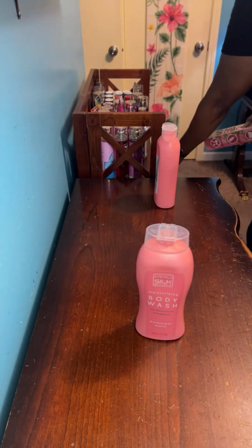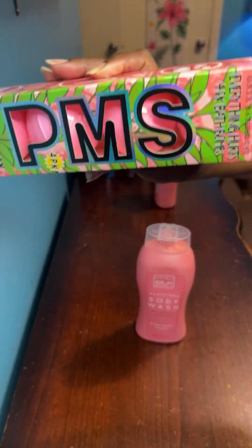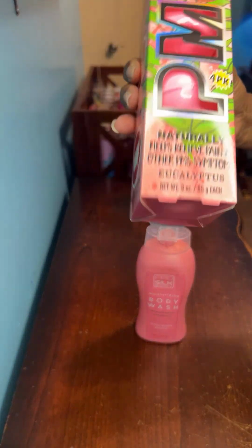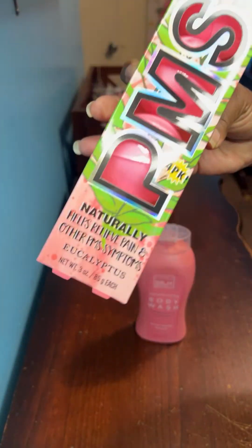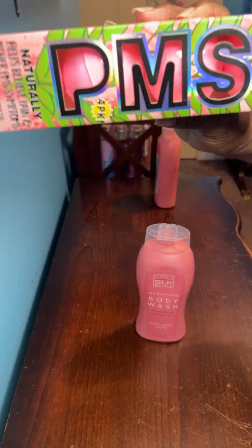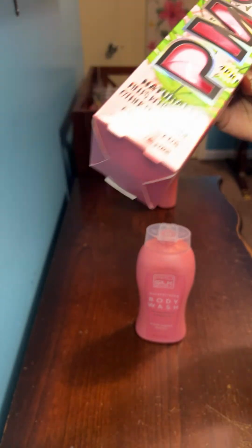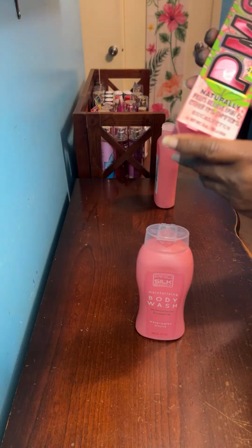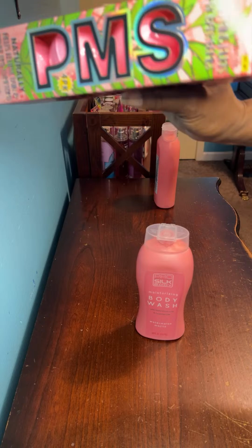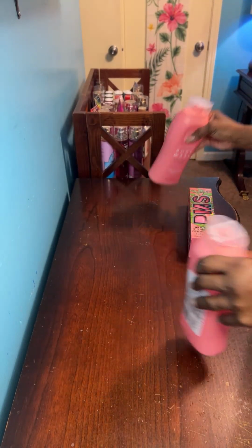Okay, so what I'm going to do with these, a lot of people are talking about the PMS on the front. These I'm going to take out, most of them, and have the bath bombs by themselves. I will make a little sticker with my little label maker and put a little bath bomb on there so they'll know exactly what it is. But that's how I'm going to use most of these. They will be out of the package, so you won't see the PMS at all. Okay? All right.